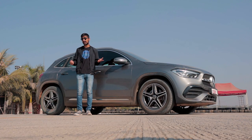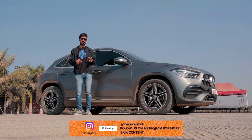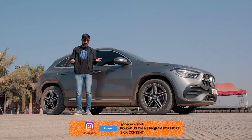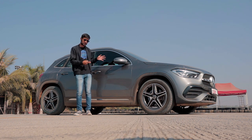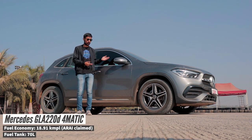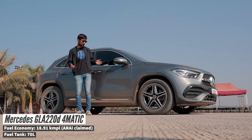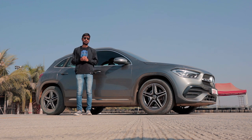Now, the good thing that they have done with the new GLA is that they've made it a bit more muscular and more butch. The previous generation of GLA looked pretty much like a hatchback and didn't resemble an SUV in any form of way. It looked like an afterthought. But this GLA, yes, it's a stretch to call it a proper 4x4, but it does resemble one with its squared off wheel arches, its raised rear and angry DRLs. It definitely has the presence.